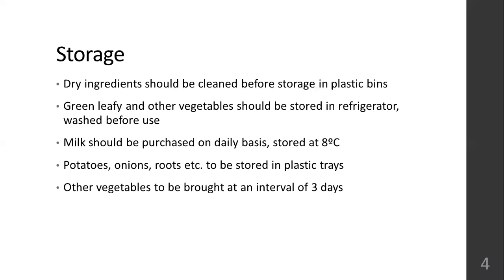Milk should be purchased on a daily basis, and it is stored at 8 degrees Celsius.